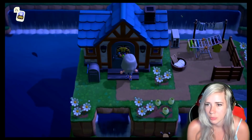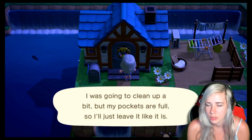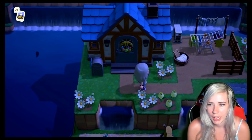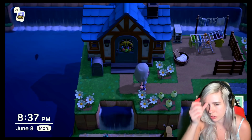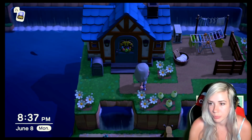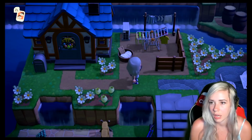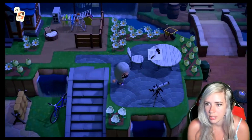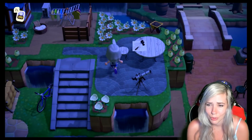clearly I left the stupid thing on the door. Oh, that's right, stupid wreath from Easter. I'm gonna change the color of that as soon as I can. I only just got the ability to expand it, and I owe 700,000 bells for it, so it's whatever, we'll figure it out, don't worry about it. But I like this little area, and this is kind of an area where you'd sit outside and write and stargaze, if you would like to do that.